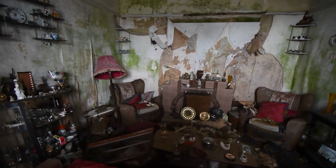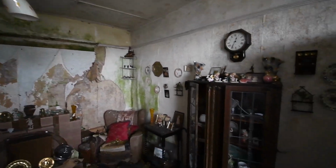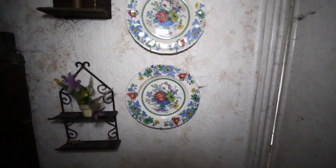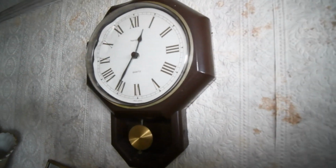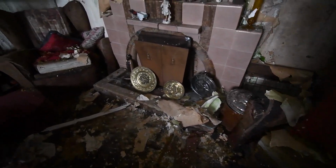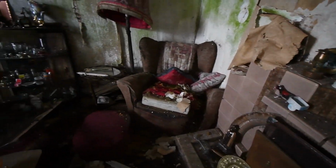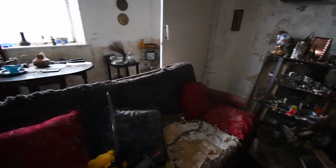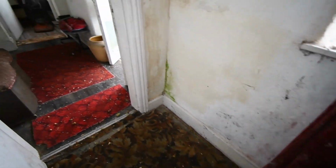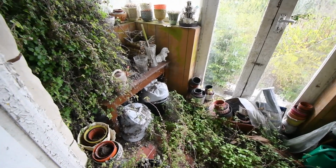You know, this is why I came here. A lot of natural decay inside. I'm going to try and not get anyone's photograph in it, just out of respect and all. Definitely liked gardening.